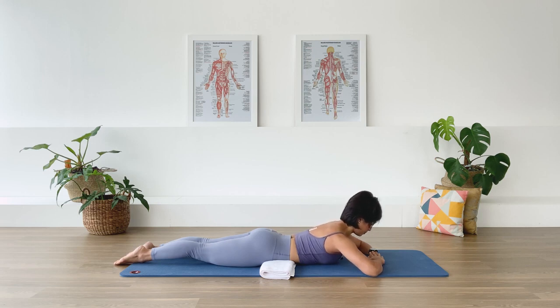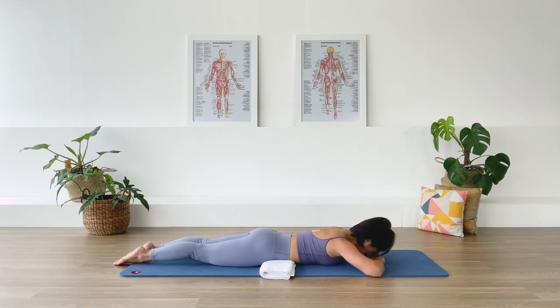Exhale, we return. Inhale, we lengthen the shoulder blades down. We lift the upper back up to extension. And exhale. So if you like the towel, you can use the towel in any other class that you do to give that extra support. And inhale.